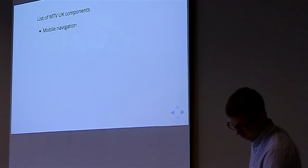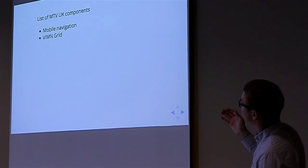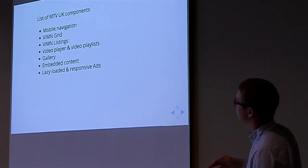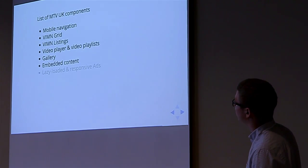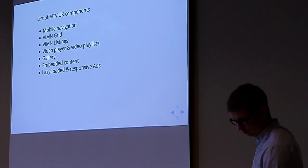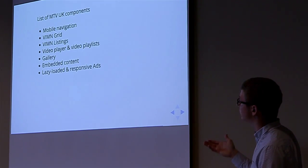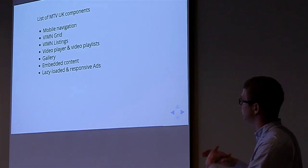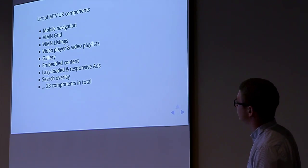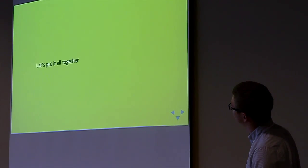Let's see what's there. So just a quick list of the MTV UK components we used. Some mobile navigation as I showed, Vim grid, that's again considered a component, listing, video player, gallery, embedded content, whether it's Instagram or Twitter embeds. We have this functionality of lazy loaded and responsive advertisement. For single ad slots we load different ad sizes, for example, for mobile, tablet, and desktop, and this gives us this nice configuration of playing around with the page layout. For example, search overlay, and in total we have like 23 components. That's it about the panels grid, and let's put it all together.